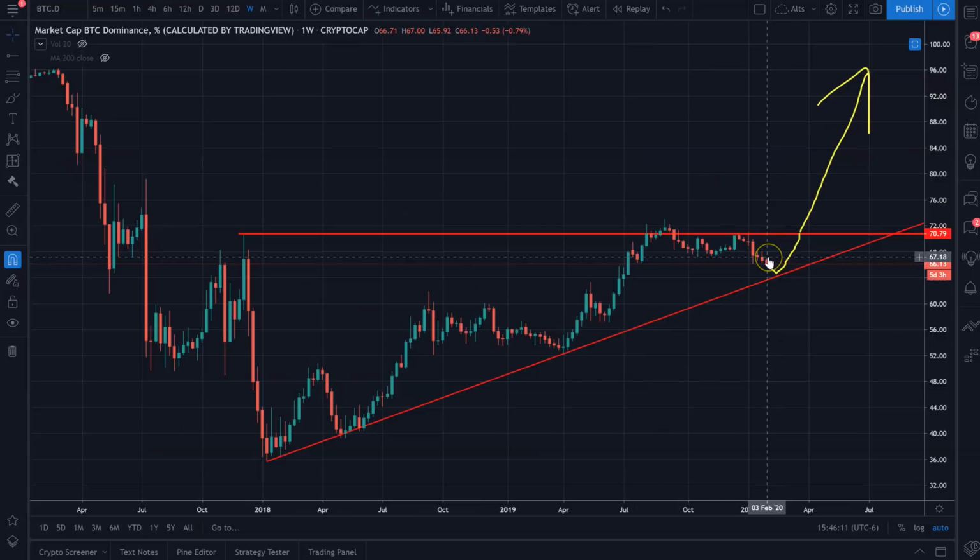Basically, what's happening, if this is the case, is alts just got exit scammed, right? A lot of alts got pumped so that whales could unload their bags on unsuspecting newbies and unsuspecting retail traders. And then if this suddenly breaks north, we might see a lot of these alts finally capitulate and just basically go to zero, right? Or as close to zero as you can get. So this right here is something that I would certainly keep an eye on.